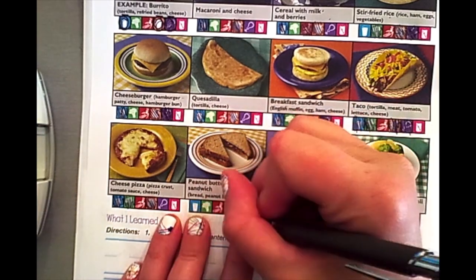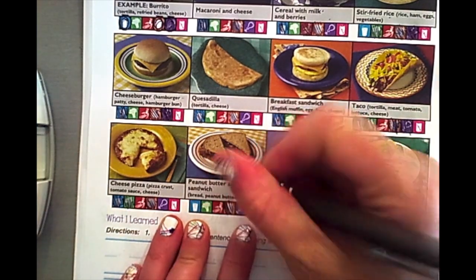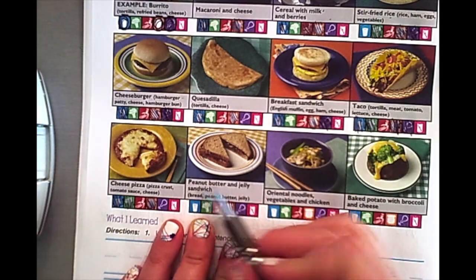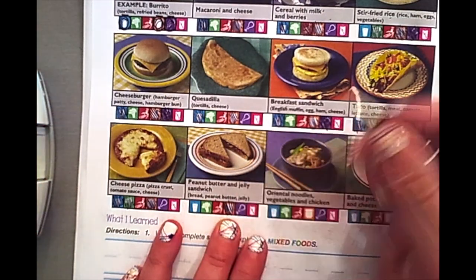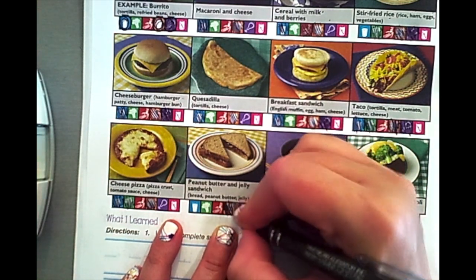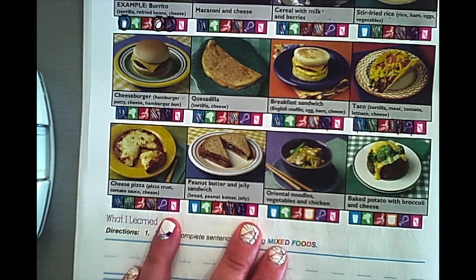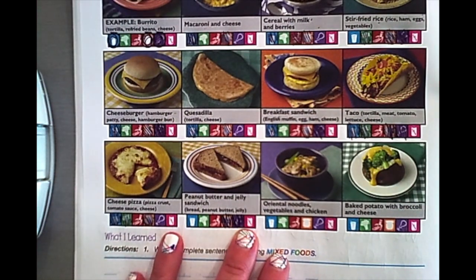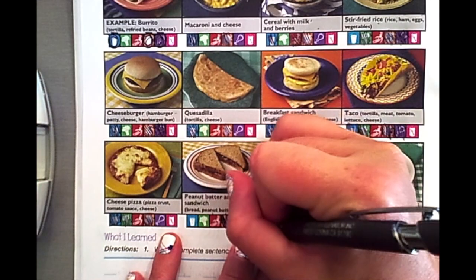So the bread, of course, there's a picture of a bread for the grains group. Jelly, or I'm sorry, let's start there. Peanut butter is made out of nuts, so that is here in the protein. Do you guys remember what I said about jelly? Jelly, even though it has some fruit products in it, is made out of a lot of sugar. So it is an extra.